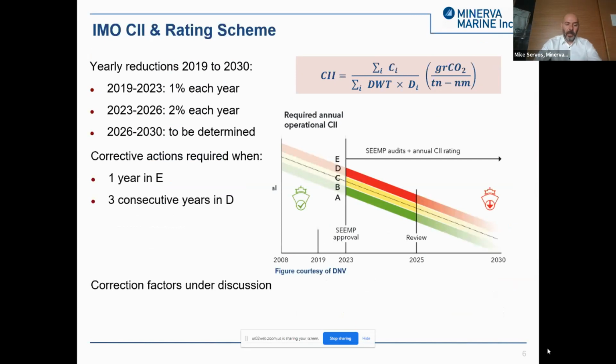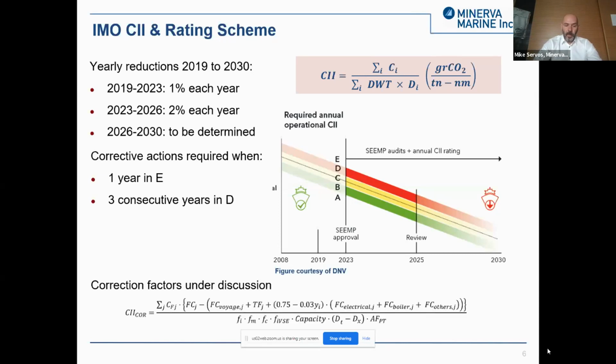Last but not least is the IMO CII Carbon Intensity Index and the rating scheme that comes with it. The yearly CII shall be calculated based on reported IMO DCS data, and the ship shall be given a rating from A to E. For ships that achieve a D rating for 3 consecutive years or an E rating in a single year, a corrective action plan will have to be developed as part of the SEEMP and approved. There are correction factors that are currently under discussion, and these are correction factors for ice-class vessels, shuttle tankers, ship-to-ship operations, navigation in ice, refrigerated containers, and cargo handling of tankers. This is a work in progress, and we still don't know if these are finally going to be adopted.